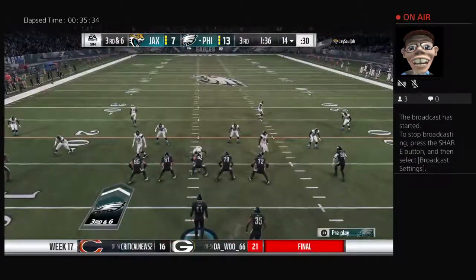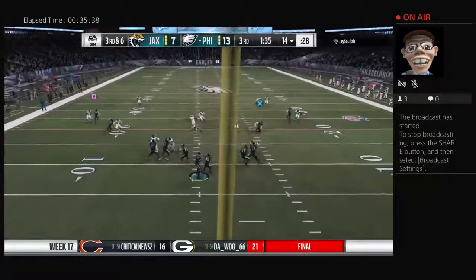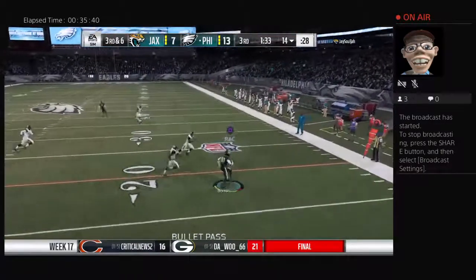Well, you know a coach said that, right? Yeah. Not an actual player. Not any chance at all. Way easier said than done.